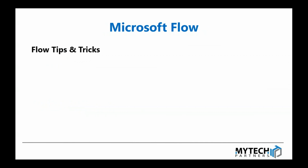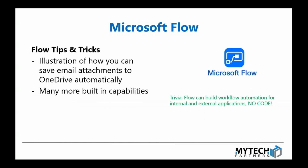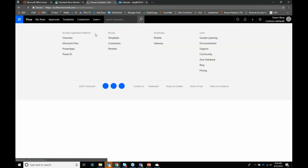Okay, our next tool is Microsoft Flow. Flow gives you the ability to set triggers and actions. So if you're kind of a workflow type of person and you want things done automatically for you, there's a whole bunch of things that you can do. So we'll go into the waffle, and there's Flow. A couple of things. If you're super logical and you know exactly what you want to build out, you can build custom flows. If you maybe just want to poke around, Microsoft has a ton of templates out there. So you can go and take a look at what they have available.